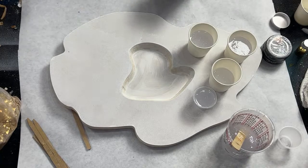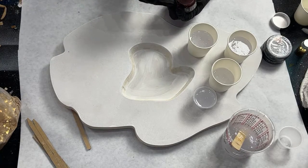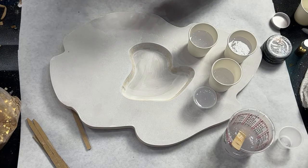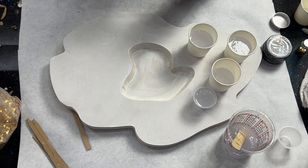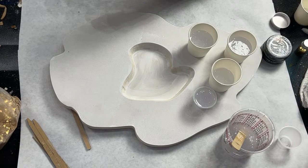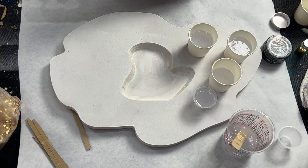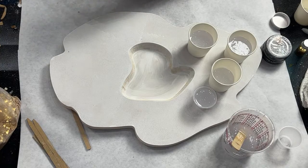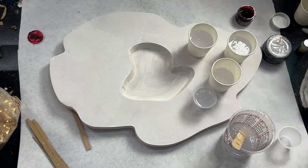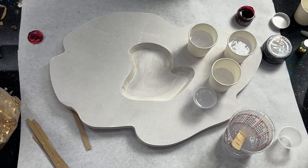But this safety seal is being a little bit of a turd. So I always have an X-Acto blade on hand just in case I need help getting a seal off. Got it. Be careful if you use X-Acto blades. They will cut you. I've been cut, I don't even know how many times, by an X-Acto blade.